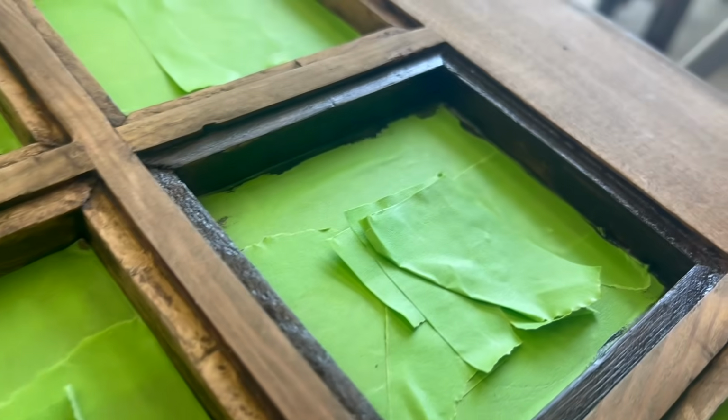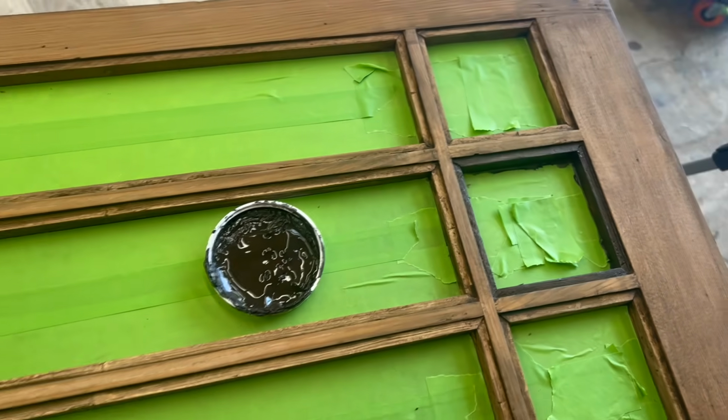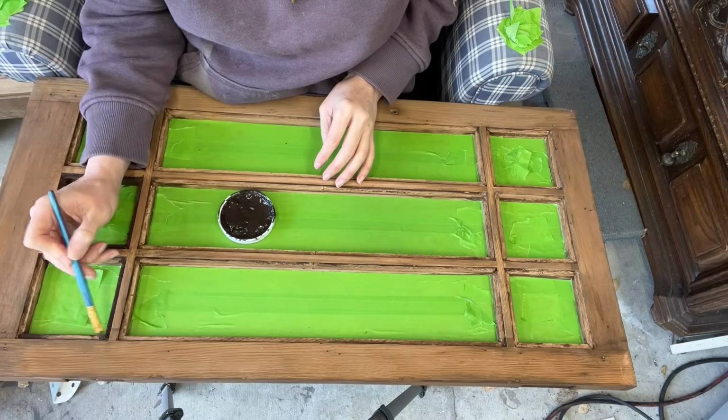I finished up my taping, and here you can see the difference that this brown paint treatment will hopefully make in how finished these doors look ultimately.